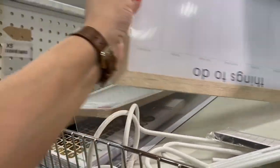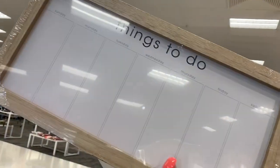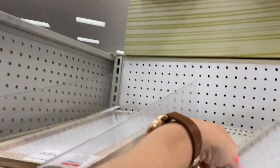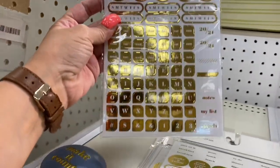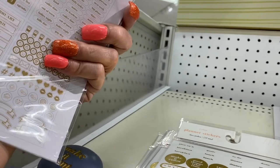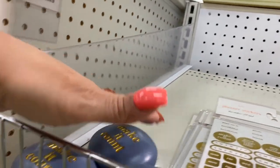So then you have this sign here. It says things to do. These are $5. I like those. And then here's the to-do list. Those are $5. Okay, and then you have stickers over here, planner stickers in the gold. I love the gold. Those are $1, and here are the rocks that say make it count, and I think that's all they say.